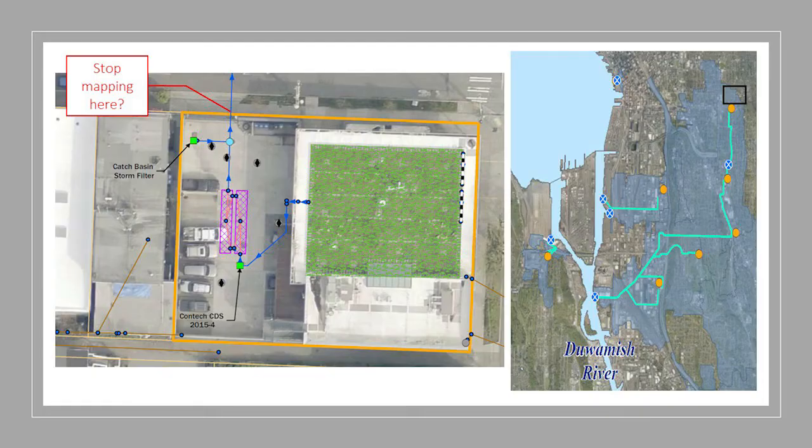So this is just a graphic kind of illustrating, we've got on the left here a facility maintained by Seattle. It leaves the property and then connects, but then is that where they have to stop mapping, or do they trace it all the way to the outfall as shown on the right? So ultimately that's what we did. We just helped support them in delineating the basin that their facility was in, but in other cases, it becomes a sticky question of who's actually responsible for the mapping.